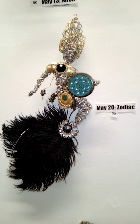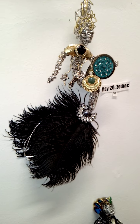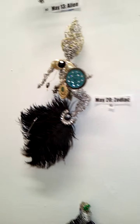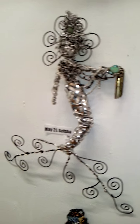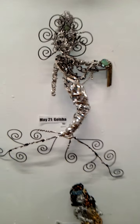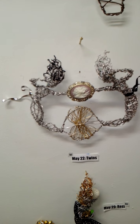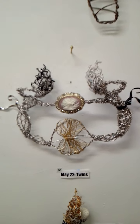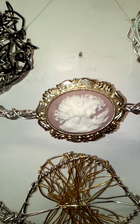This is Zodiac, and she was fairly popular. This was kind of an odd piece for me, but she has the stars, the found objects, and the illusion towards space. This is Geisha, excuse me. Here we have May 22nd, or twins. One is black and white, and the other is white and black. I was very pleased that I had a pin that actually shows twins.